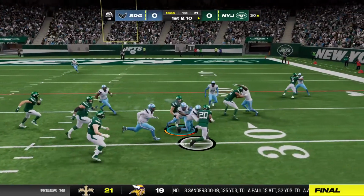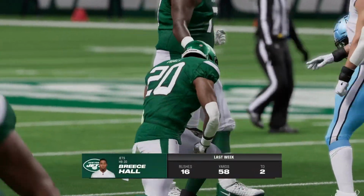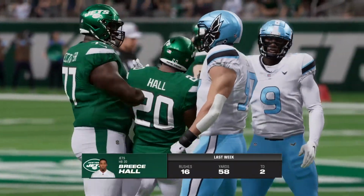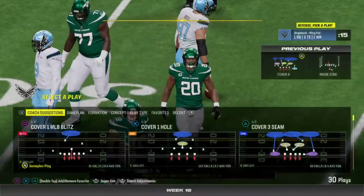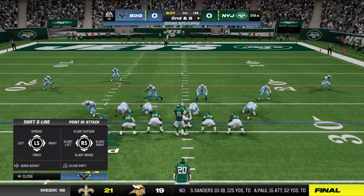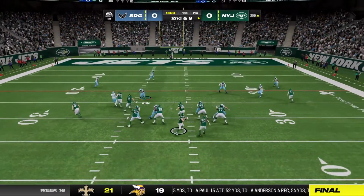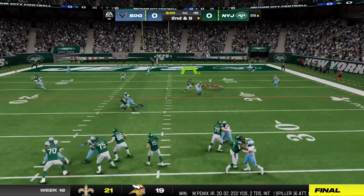On 1st and 10, it's Hall. A short gain here, maybe a yard to the 29. The numbers for Hall in last week's ball game, pretty good as he found himself in the end zone on 2 separate occasions. And those are the most important numbers because no matter what you pile up prior to the goal line, getting in is all that matters.